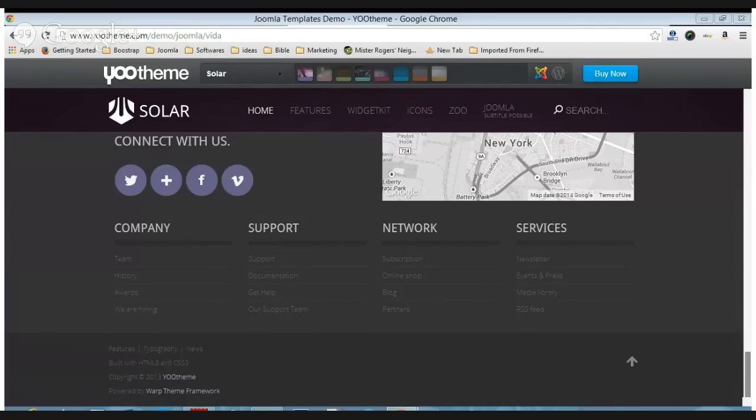In order for you to transfer files from your computer to the server and vice versa, you need an FTP client. What I'm using is FileZilla. FileZilla is an FTP client that allows you to transfer content, whether it's images or text, from your server to your computer. So I'm just going to connect here.